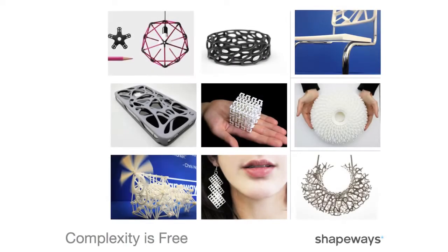So as I said, complexity is free. All these items here are all 3D printed. One of the most interesting ones, I think, is the strand beast in the bottom left-hand corner. I'm going to put the microphone down for a second and show you this part.